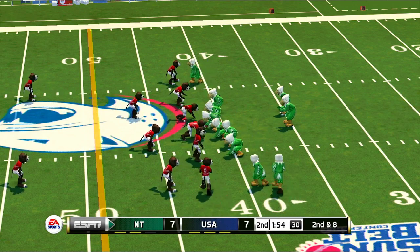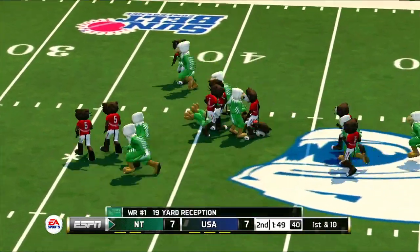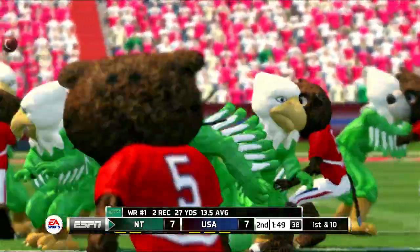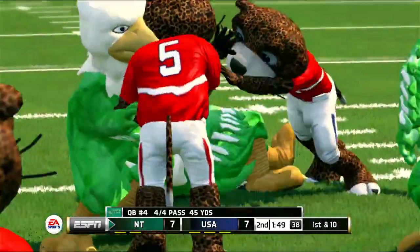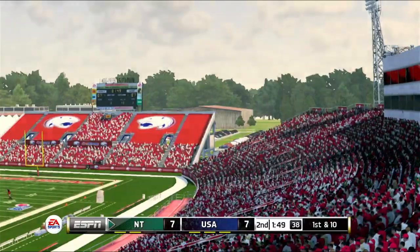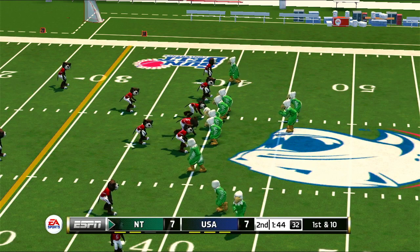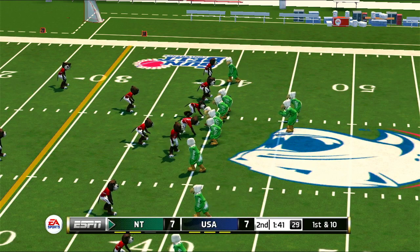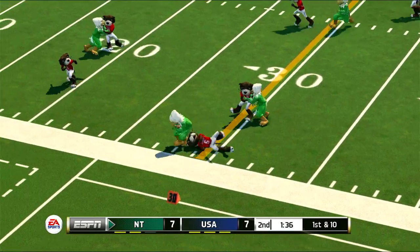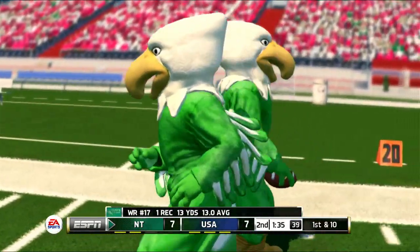From their own 41-yard line, it's second down. Gets it. He's in space. I'll tell you something. I'm loving this quarterback's confidence more and more as this game goes on. He's really throwing the ball with some purpose. Throw out to the receiver. Tackle made at the 27. He's at the 30. Number three makes the tackle at the 27-yard line.